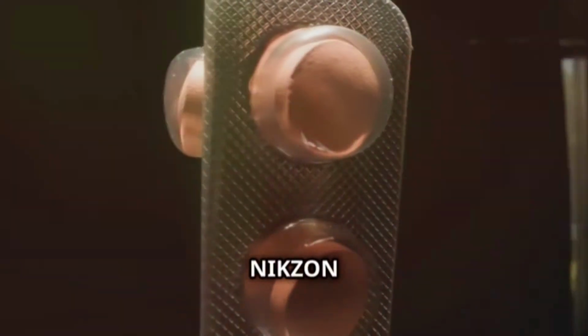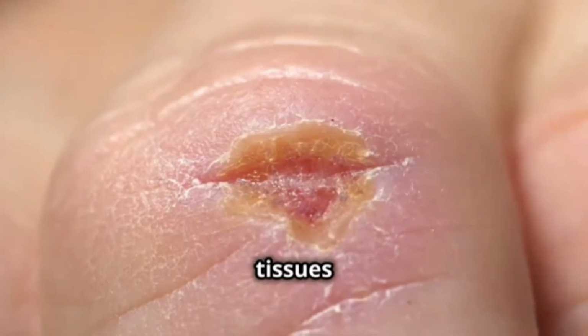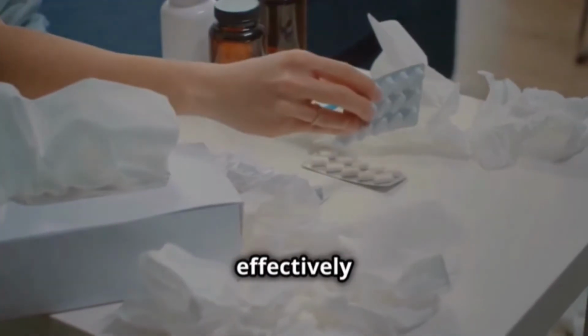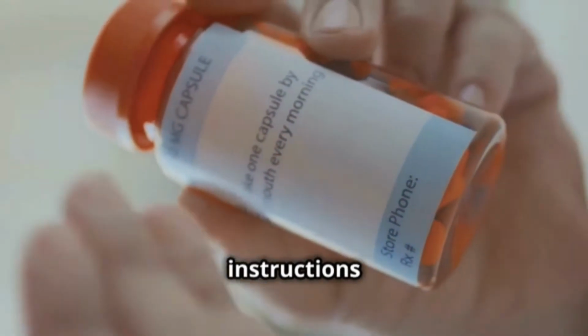Are you wondering how Nikzon works? Well, this medication reduces inflammation and helps damaged tissues heal. It also has properties that effectively fight pain. For best results, it's important to follow your doctor's instructions exactly.